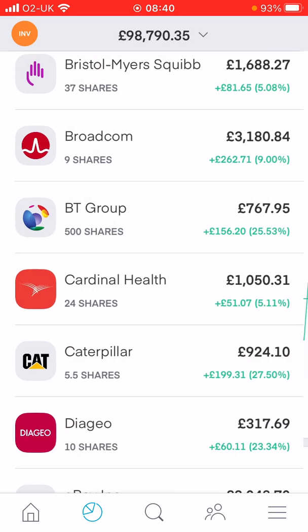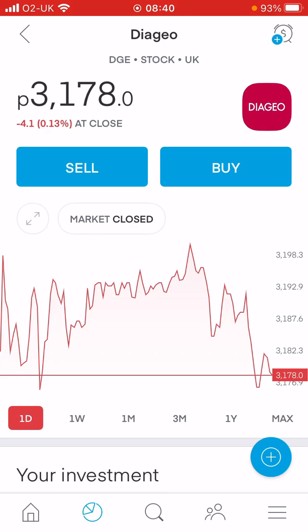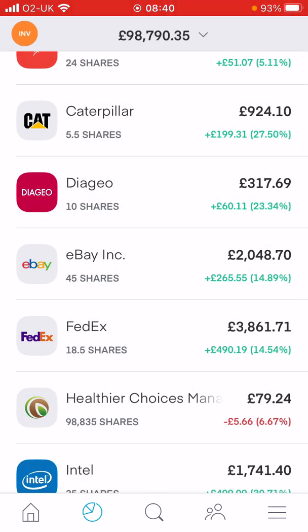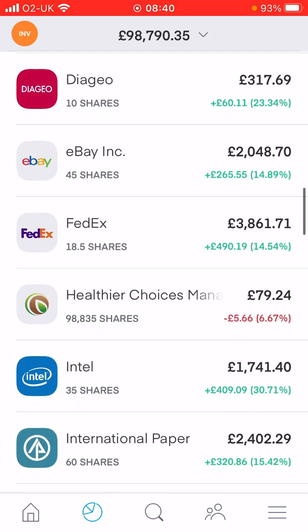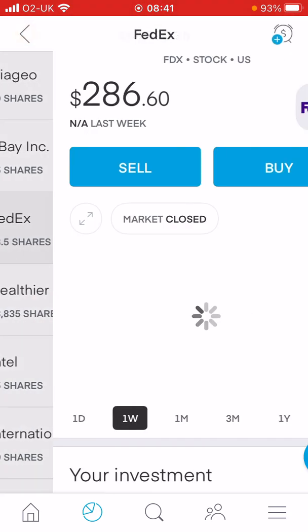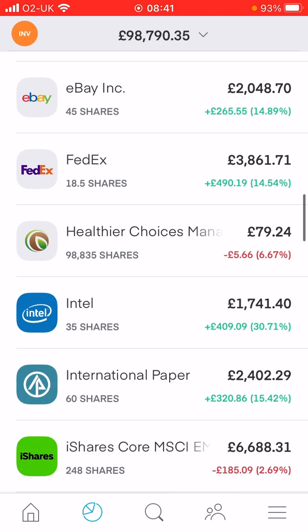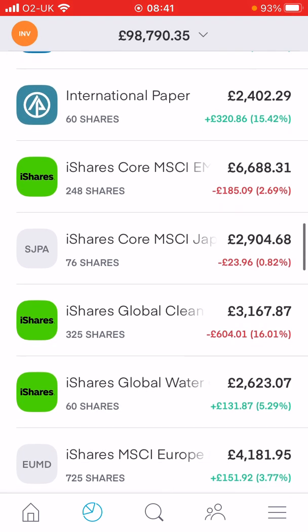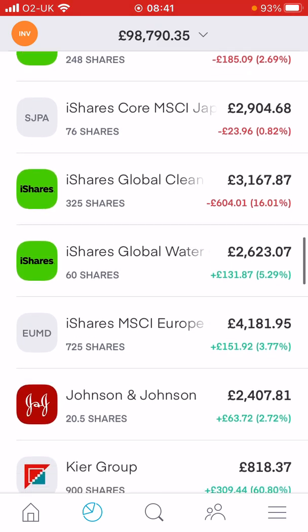Broadcom, slight increase. Diageo, 5% in the last week. I haven't read up on the news on them because it's still only a small position for me. Don't really want to buy too much into this at this price. Probably will eventually. eBay's pretty flat. FedEx was pretty flat. Intel, one of the big movers. Again, I haven't really read the news too much on this, but good to see it doing well. The ETFs are fairly flat, pretty much all of them.